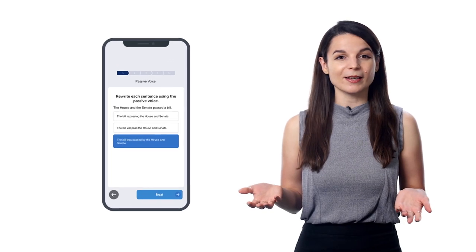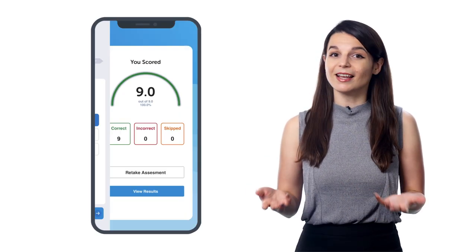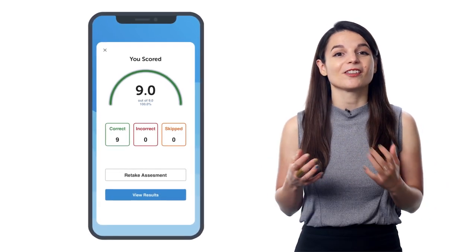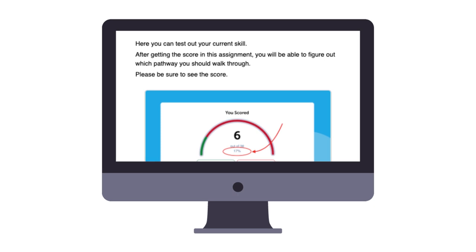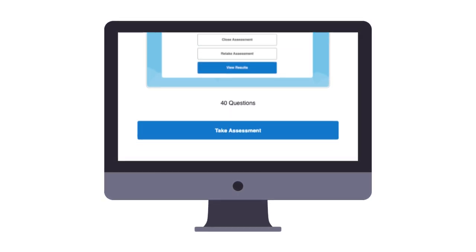First, what are assessments? These are multiple choice and teacher graded exercises that test you on what you've learned so far and give you a chance to practice your language so that you don't forget what you learn. If you're learning with our language program, then you automatically get an assessment after every couple of lessons. This is to make sure you're practicing and retaining the language. You'll find the assessments inside our recommended learning pathway.